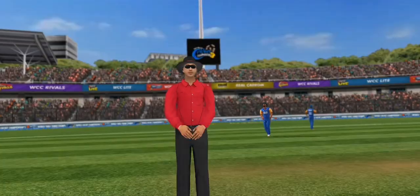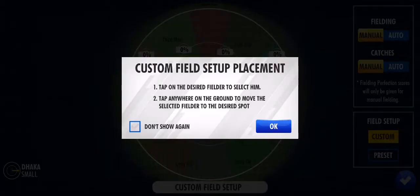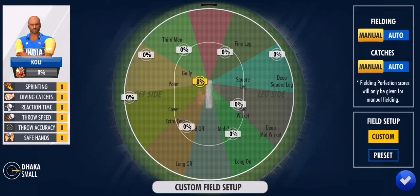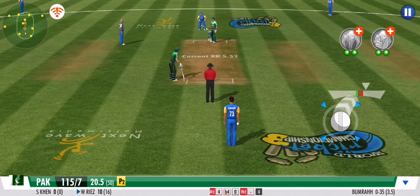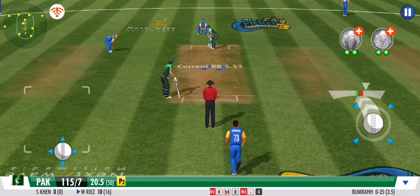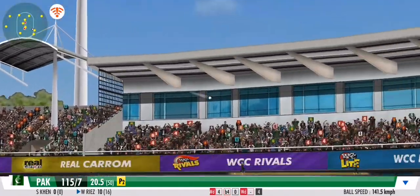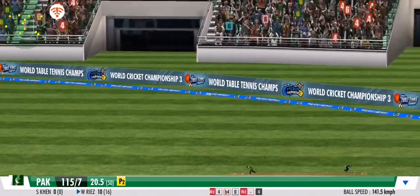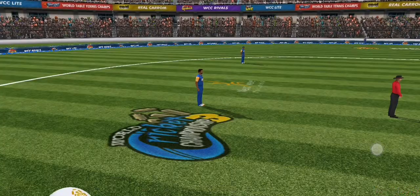Back-to-back boundaries. The last ball of the over. That's very handy. Batsman would be very pleased with that over.